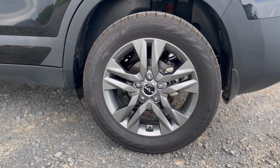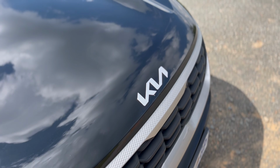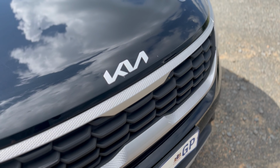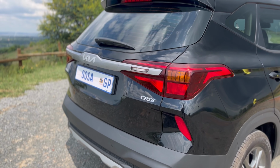Now the important part, the drive of the vehicle. So this car drives smoothly. The only thing you will hear that maybe may bother you, maybe it may not, is honestly how loud the engine of the car is, the diesel engine. But other than that, the car drives fine. It's well insulated, except for that part where you will be hearing the engine.